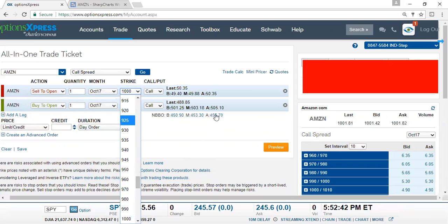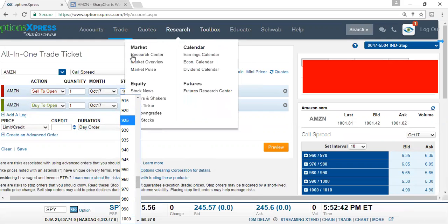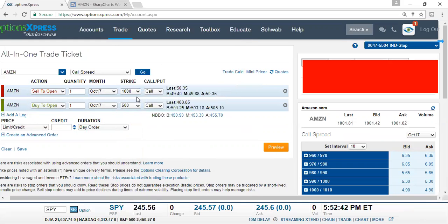Now we wouldn't look at Amazon's last trade. I'll tell you that in a second. Let me look up their last trade as of this past Friday. And Amazon's last trade was $1,001.81. My apologies. So I would never place a trade sell to open at 1,000. I would actually look out about $30 or more. What we're looking for is a credit to be somewhere in the midst of 30 cents, which is $30 or better. Okay.